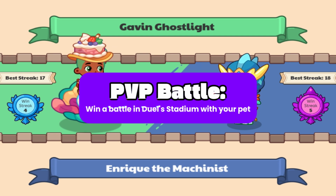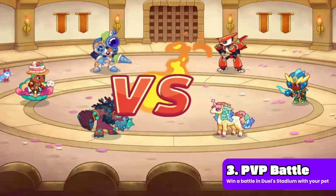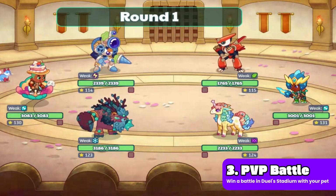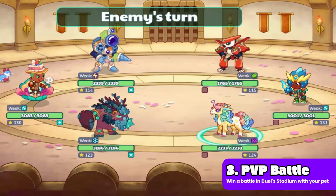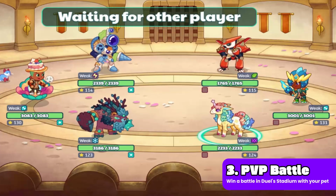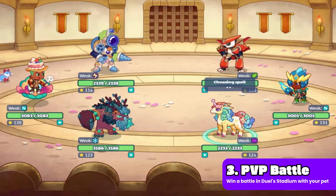Okay, here we go. We're up against Enrique the Mechanist. I don't know how to say that, but here we go. Blastar and Mistar, I think. Yeah, I think that's Mistar. Okay, Astral Pet we haven't seen in a little bit. We have an advantage against Blastar, so we should be good? Hopefully?